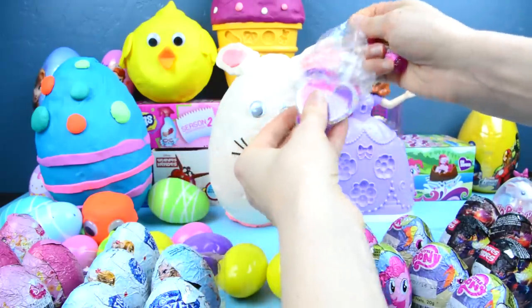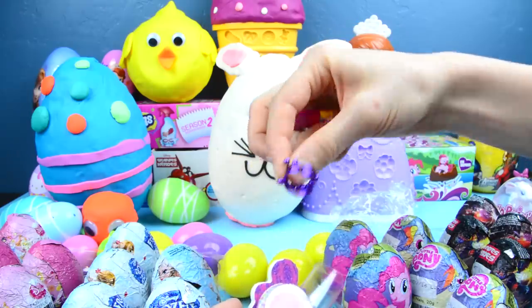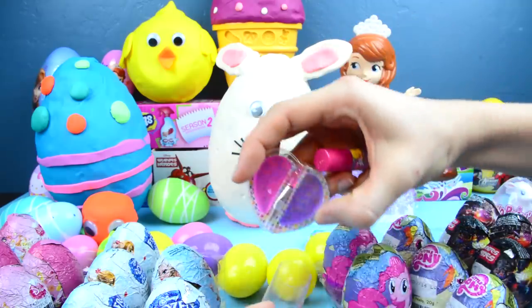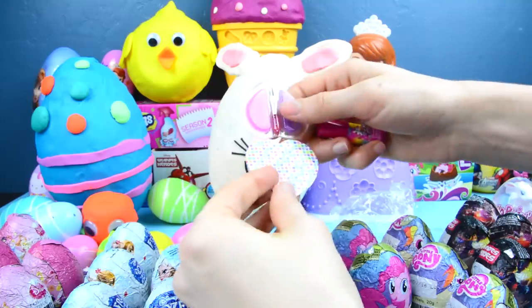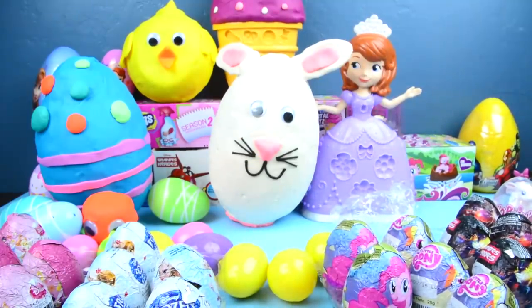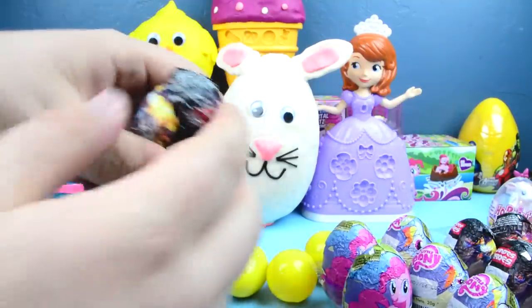Oh, we've got, ooh, a pretty purple ring. Ooh, that is pretty. And an emery board. And some makeup. Oh, this maybe is some more lip gloss. This is totally Emily, right? Yeah, that's about what I was going to say. She's gonna love that. All right. Plus, it has puppies all over it. That's awesome. Okay, I think I'm going to get another Big Hero 6 egg.